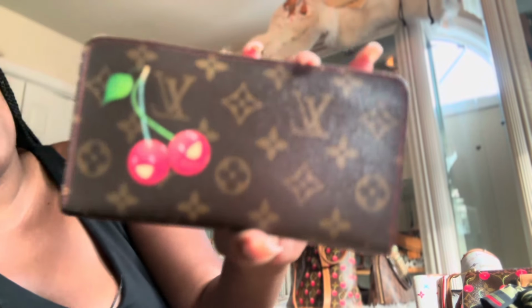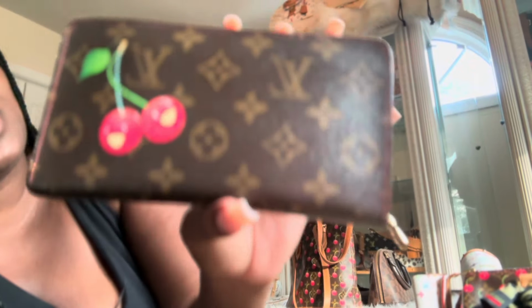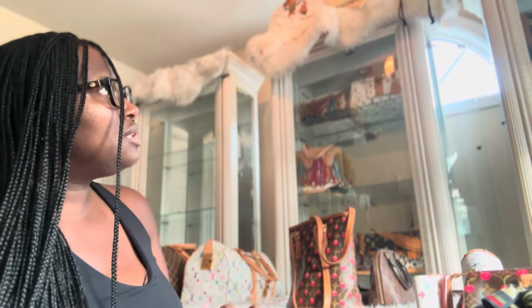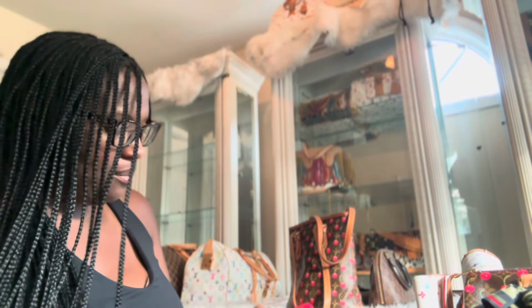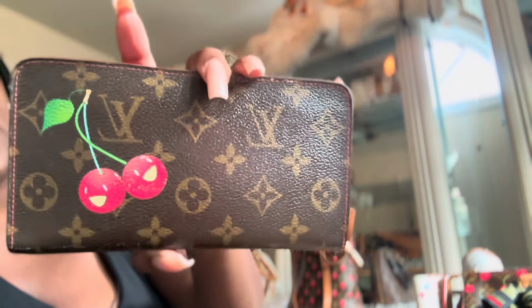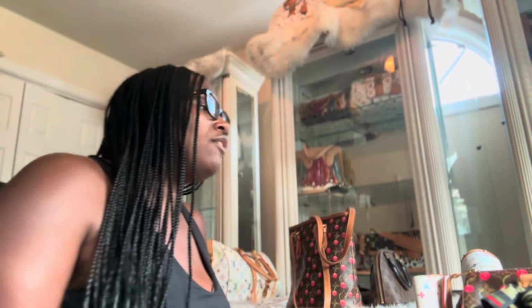So this is my Louis Vuitton Cherry. I think this is an international wallet, but this is my wallet that goes with the Cherry collection. And if I'm not mistaken, I feel like this was my second or first cherry piece. I don't really remember, but this is definitely an early cherry piece for my collection. And this one I purchased from some random lady on the internet for, I think, $115. So again, another one that fell into that category of it was authentic Louis Vuitton and it was cheap. So I bought it and gave it a try.